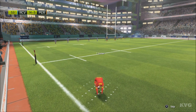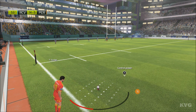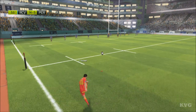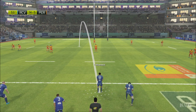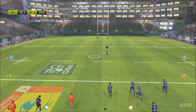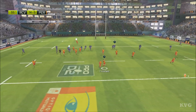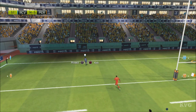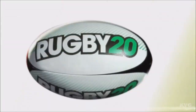Now for the extra two. Oh, the ball went a bit too far to the left. And it ends up safe in his arms. Ecosher recovers the ball. And he's missed it. So the score stays 14-5. A poorly executed drop goal. He really rushed that.